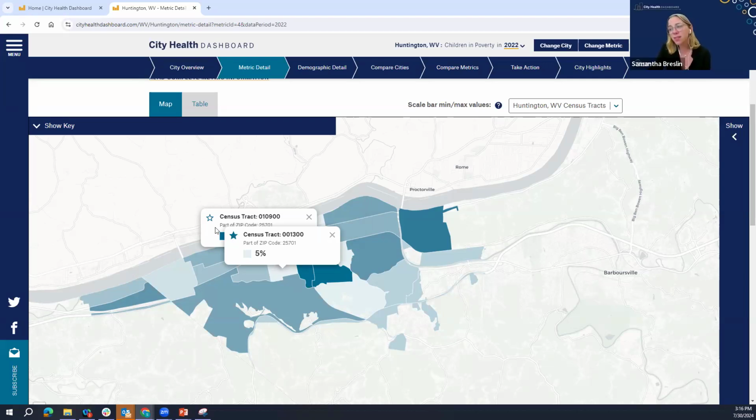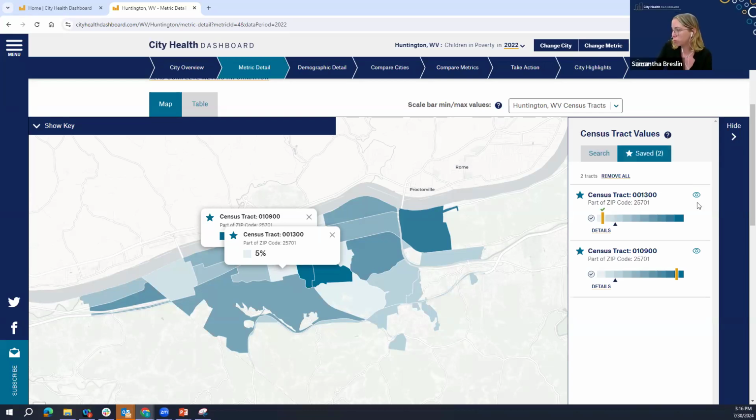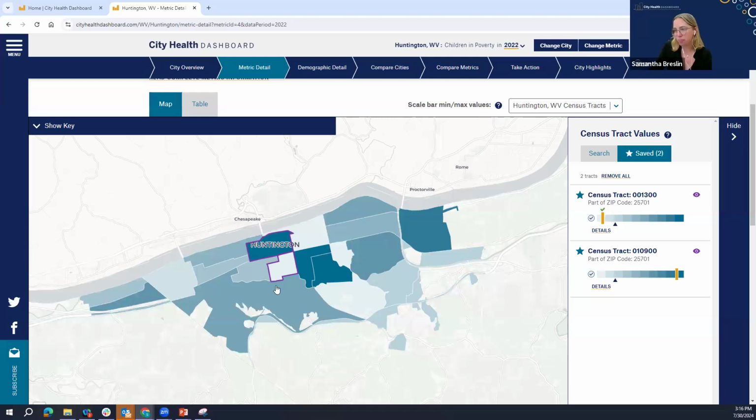You're able to save census tracts, and you can do so. You can see those by clicking those stars, and then your saved tracts will be here. You can also highlight tracts on the map by clicking this eye icon. And so when you click that eye icon, it gets highlighted on the map here in purple. So yeah, you can click and kind of dig into what's happening on the ground.